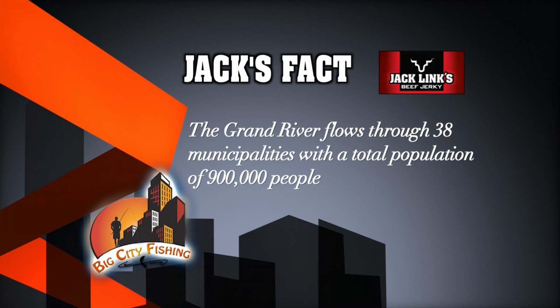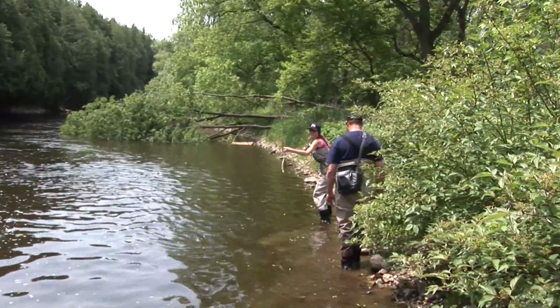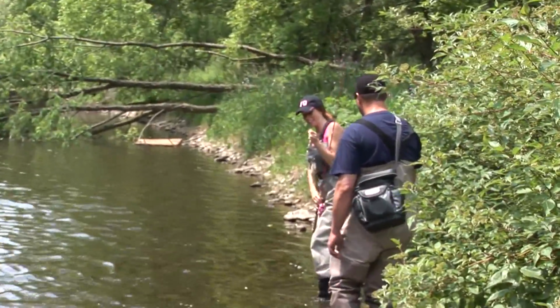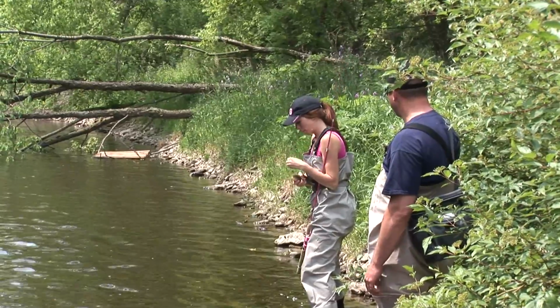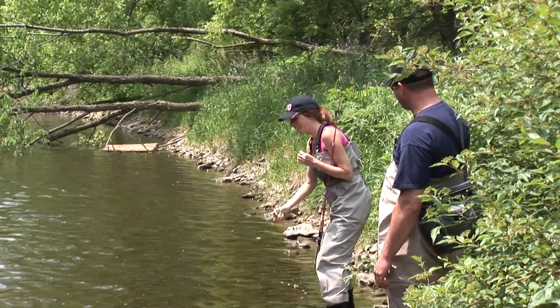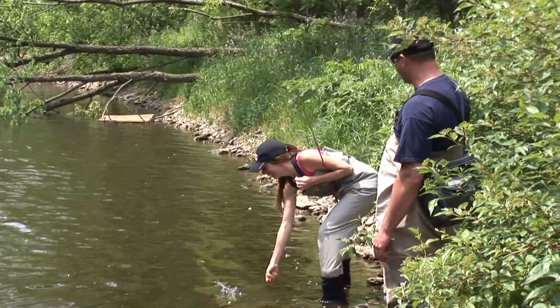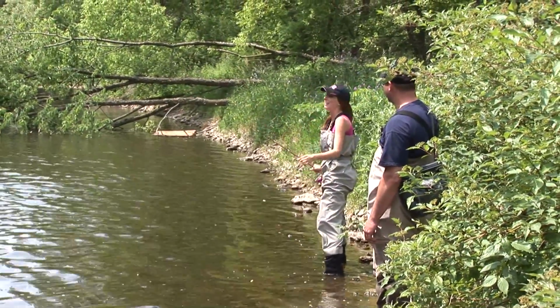The Grand River flows through 38 municipalities with a total population of 900,000 people. Look at this guy, nice little smallmouth. You got him? Yeah. Slow down there, buddy. There you go. Barbless hooks make it nice and easy. There you go. You're still swimming in the air.